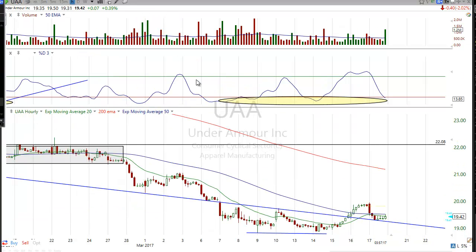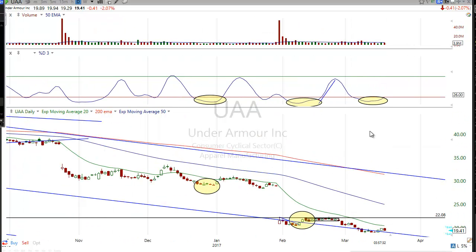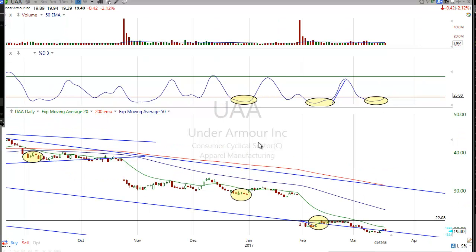Under Armour is now in the process of what EAT was a couple days ago. We had that pop, the overbought level on the 60, the rotation back, and now you're actually starting to see it move back up. So Under Armour here, I think we have a good shot of rotating back up on this. This is still going to continue to move higher. So this, I would say, number 2, or maybe Brinker was number 2. These two are tied again. Verizon number 1, Under Armour maybe number 2, Brinker number 3.